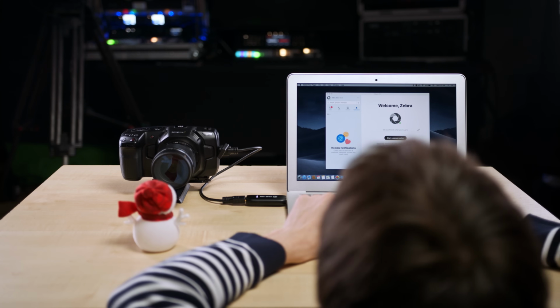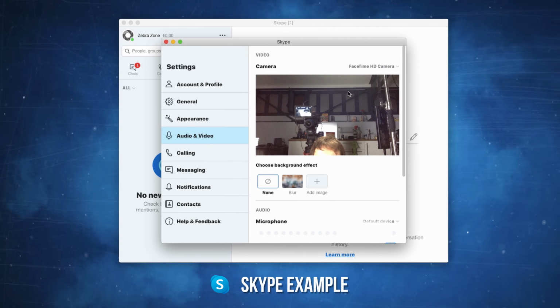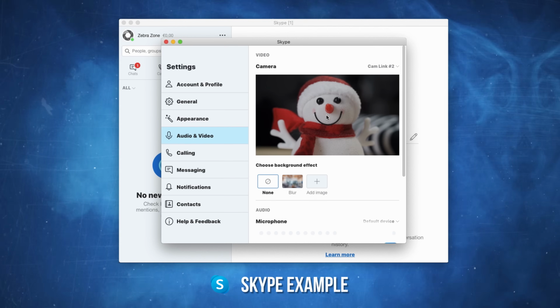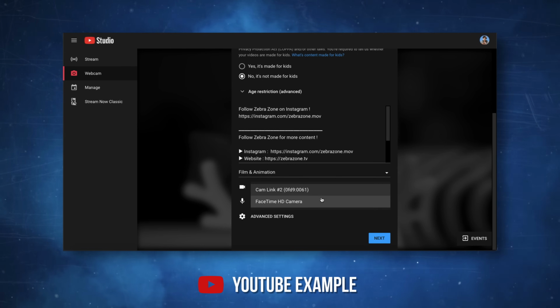Then whenever you're using video, select this device instead of your webcam in the settings. That way, you can use the video and audio from your high quality camera as a webcam and broadcast directly on Skype, YouTube, Facebook, or from the web interface of your favorite destination platform.